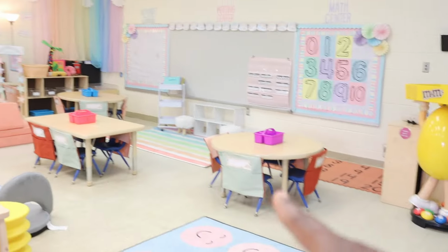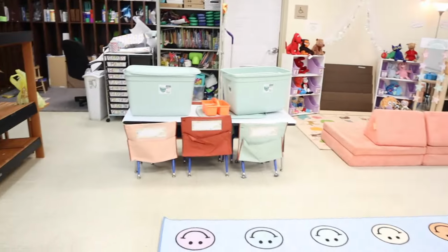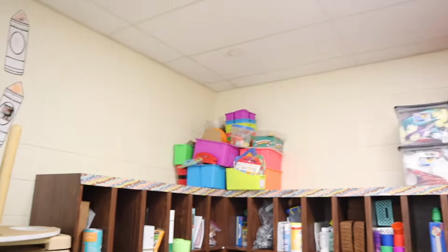I also just finished putting all the little chair pockets back on the chairs. They're all from Really Good Stuff and they're the boho colors, just like the colors I just gave the kindergarten teacher in the privacy windows. So let's keep going and do this corner. I can't talk, that's embarrassing.